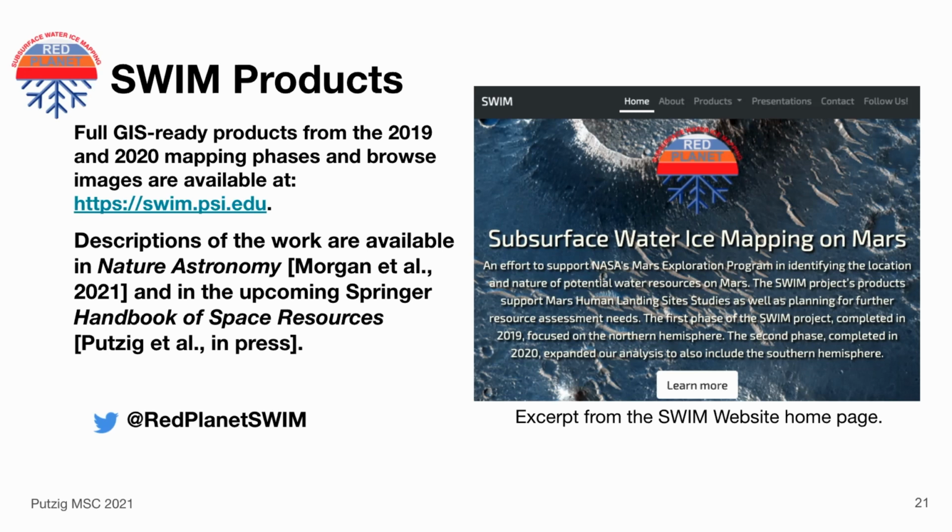al. And there's a book chapter in the book I'm sure all of you will want to rush out and buy as soon as it's on the shelves, called The Handbook of Space Resources, which will tell you everything you need to know about finding resources in space.